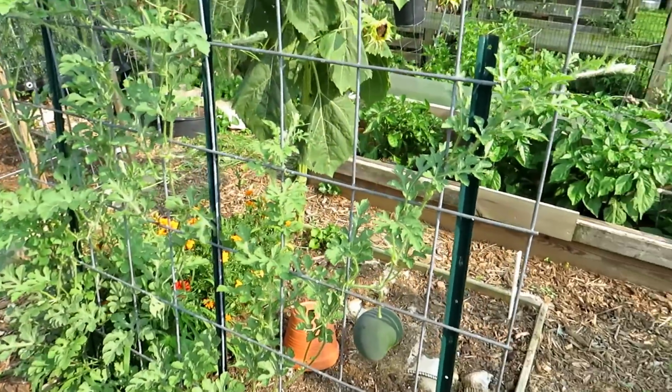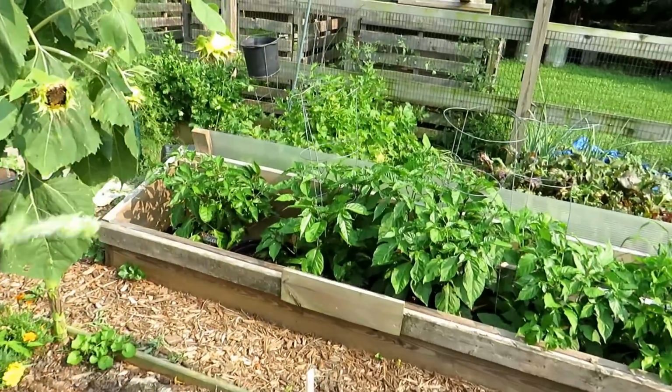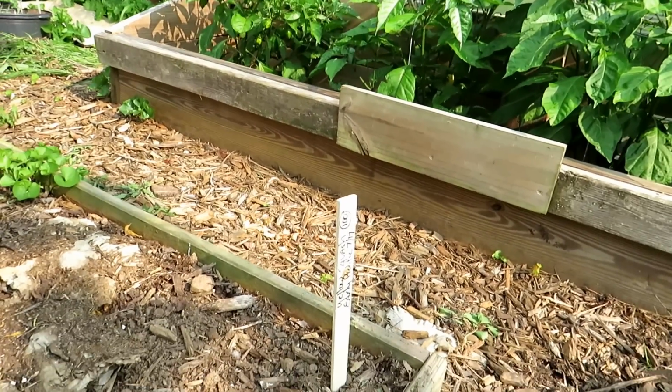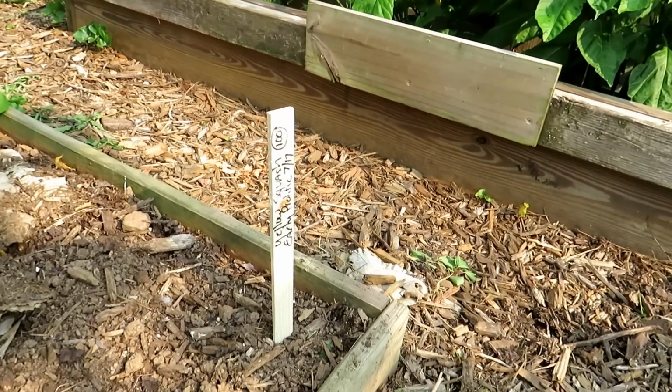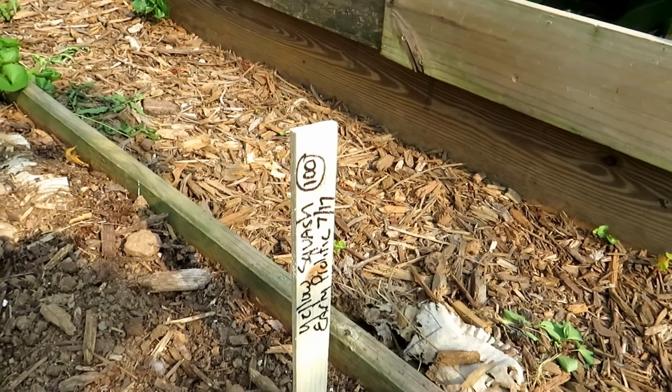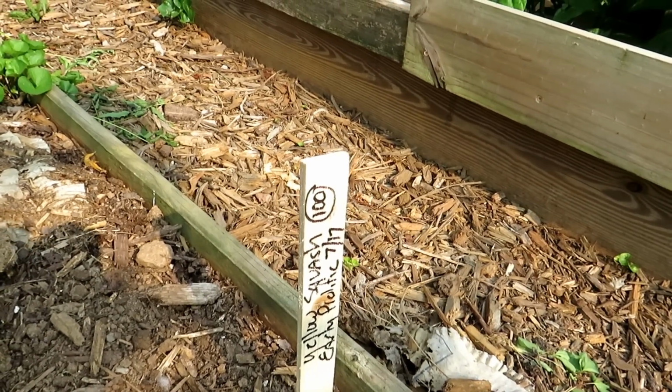Got watermelons growing up here. As I said, I'm really focusing on melons this year. Plenty of time for another round of zucchini. This is a yellow squash. And it says on there 100 days. I don't know why it says that on the seed packet. They're going to mature much, much sooner than that.